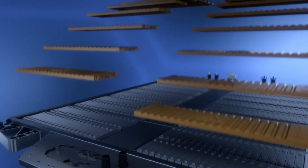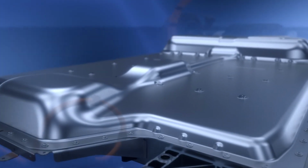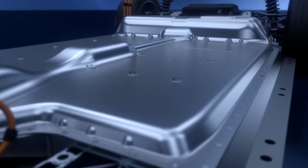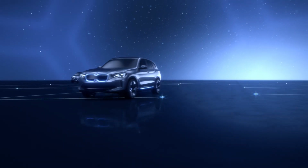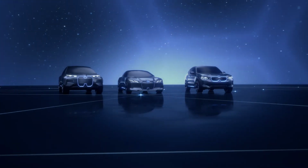After all, at the Battery Cell Competence Center, the BMW Group is developing tomorrow's technology today. This means we are always able to offer the most advanced battery cell and the best one for our customers, tailored to the situation at hand, and so deliver the driving pleasure of tomorrow.